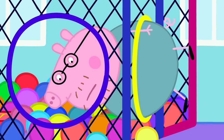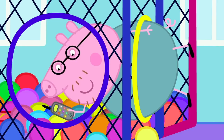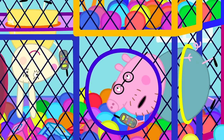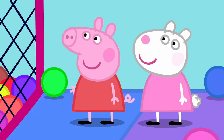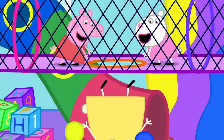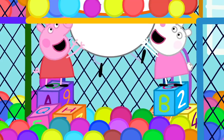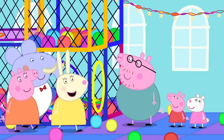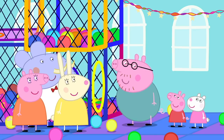Yes, I'm stuck. Lucky I've got my phone. Hello? Rescue service? Oh, you're in here too? Yes, I'm a bit tied up at the moment. So there's no one to rescue us? We're here, Daddy. We will rescue the grown-ups. That tickles. Hey! Thank you, Peppa and Suzy, for rescuing us. Hip hip, hooray! Now we can all go home.